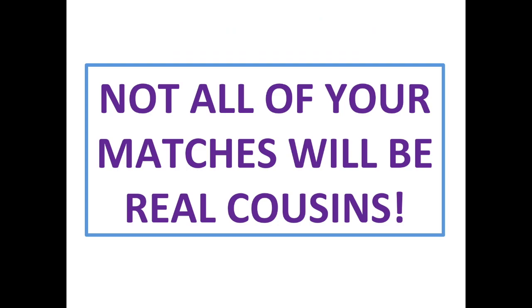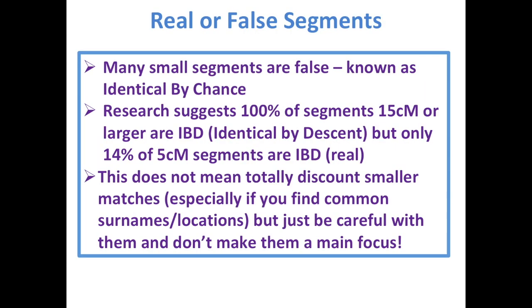Not all of your matches will be real cousins. Now, this is quite complicated and I can't go into the science of it today, but there are many small segments that are false, and these are known as identical by chance. Research suggests 100% of segments of 15 centimorgans in size or larger are identical by descent, which means genuine, real segments. But only 14% of 5 centimorgan segments are real.